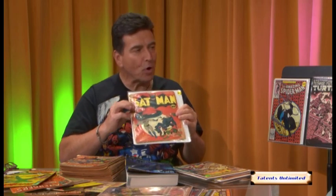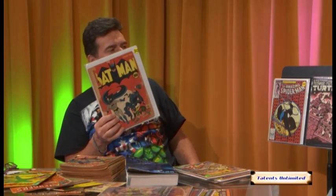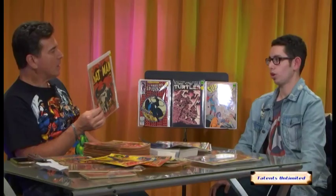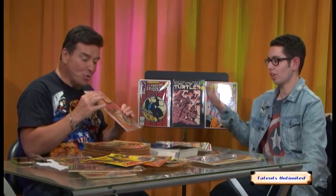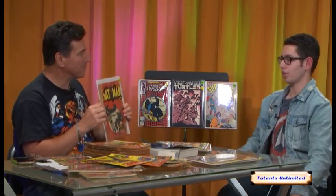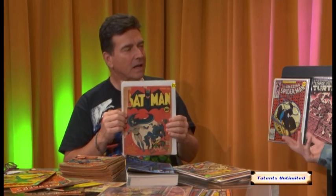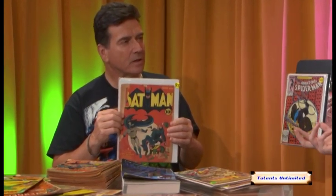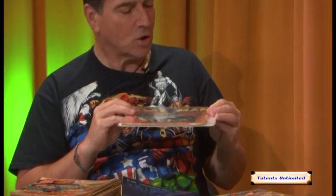So if this were in perfect condition, what would this be? Probably maybe $100 grand. $100,000? Tens and tens of thousands of dollars. Are you kidding me? Perfect condition. None of those would exist in perfect condition because they're so impossible to find, even in beat up shape. If you find one that's so much nicer, prices will be astronomical.